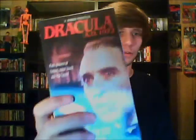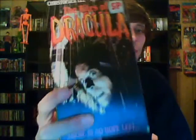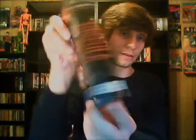Dracula A.D. 1972. Also a Warner Brothers release, and this one I actually have brand new, have not opened it yet, so it's the only Hammer VHS that I have that's brand new. And then last up here is Rites of Dracula, which is just a public domain budget release of The Satanic Rites of Dracula. So, just cool stuff here.